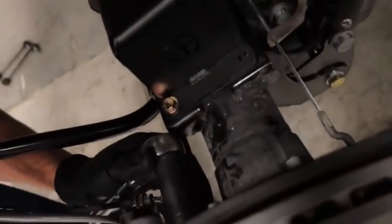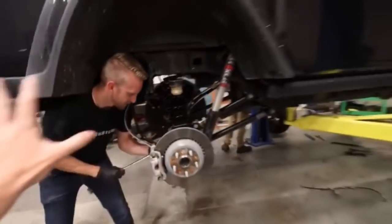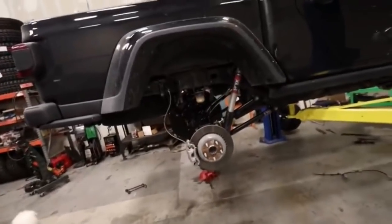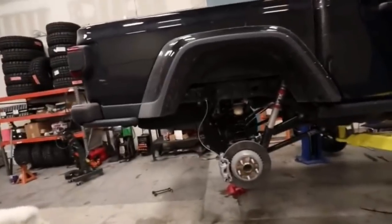We are almost there. Todd is just torquing everything down. We got the new control arms there from Evo. We got the new springs. We're starting to sort of get a visual of what it's gonna look like. Obviously, the springs are not compressed quite yet, but yeah, 6.5-inch lift is gonna be huge.